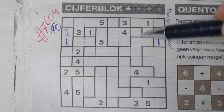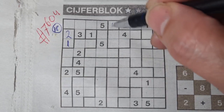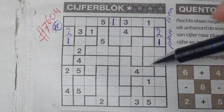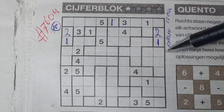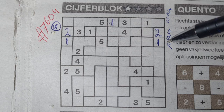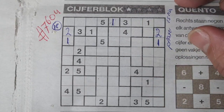Okay. Triple boxes then. Do we have here triple boxes? Oh, I overlooked this single box. Single box always a 1. So we have 2 single boxes here. No triple boxes here. Quadra boxes then. No quadra boxes here. Then my following strategy is to look for shapes, figures, structures, or constructions, whatever you name it.